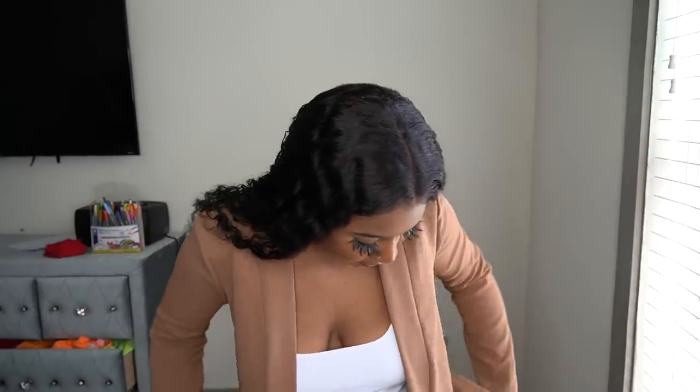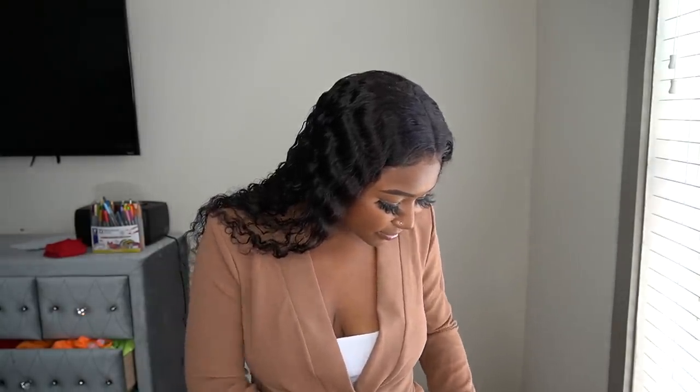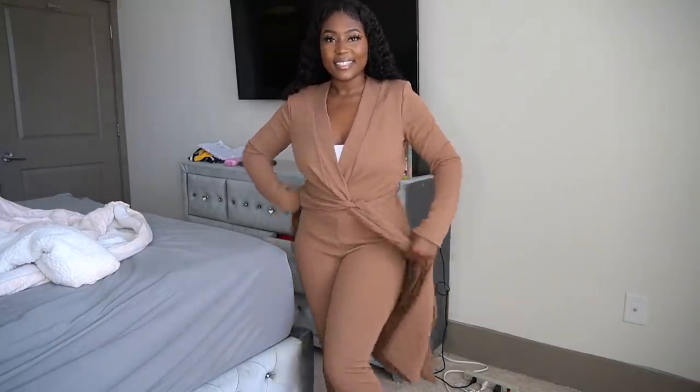Okay then. And so now for the final touch, my top. And flip that hair back, boo. Put that up, bam, bam. I feel like I'm finna go to a business meeting. What's up with it? Do a little cute little slight tie on the side. Okay, y'all, so this is the outfit. Yes, y'all, this is the outfit.